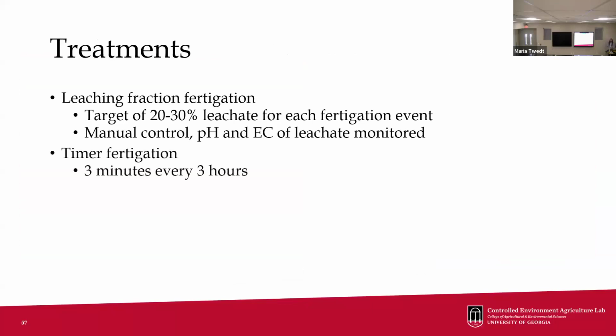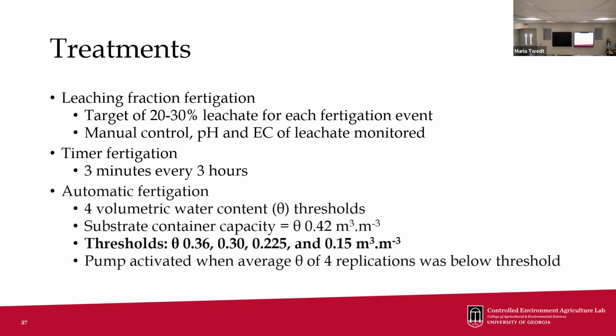There's timer fertigation, which I played with until I arrived at 3 minutes every 3 hours, which was a reasonable amount of application. And then we had 4 automatic fertigation treatments at 4 different volumetric water content thresholds. And these thresholds were determined from the substrate container capacity at 0.42. And the thresholds were 0.36, 0.30, 0.225, and 0.15. So 0.36 being the wettest and 0.15 being the driest. And these were constant thresholds.